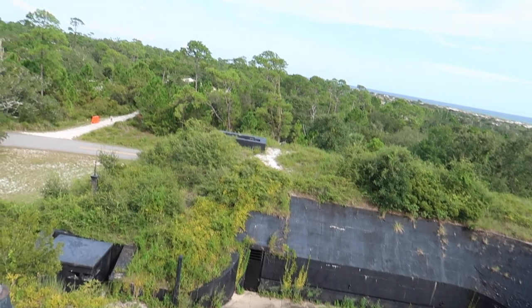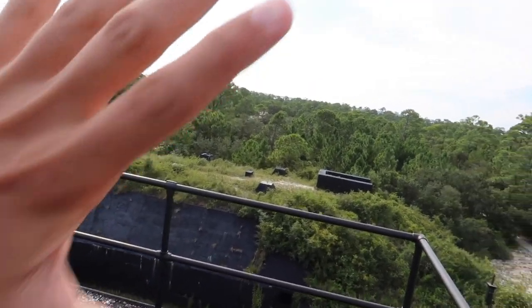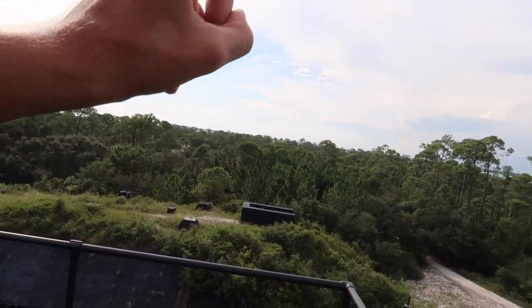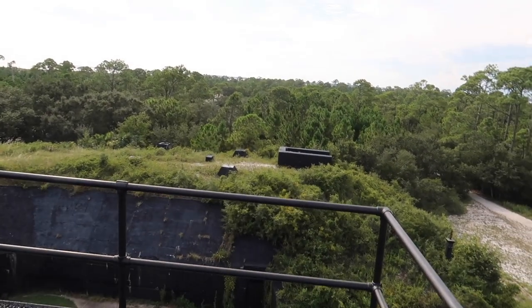Well, this is cool. So there's another battery way down there, and then all the other ones are going to be back by Fort Pickens, which is kind of way back over there. And then there's a few more batteries kind of on the other side of Pensacola Bay, back by where Fort Barrancas would have been over here, and then Fort McRee over there, I think.